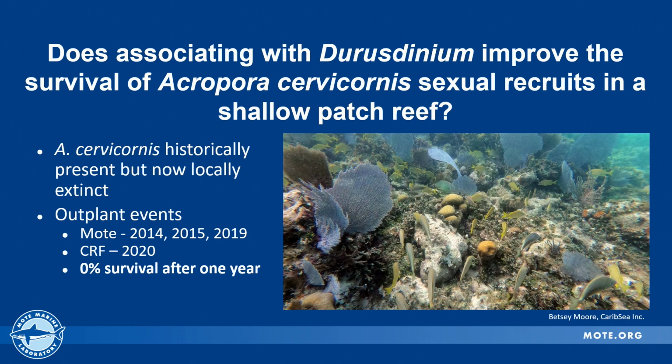Within nearshore patch reefs along Florida's coral reef tract, the branching coral Acropora cervicornis was historically present, but is now locally extinct in a few habitats such as Newfound Harbor, which is south of Big Pine Key, and this is probably due to annual bleaching stress. All restoration practitioners that have previously used field nursery Acropora cervicornis outplanting at this shallow reef site report that all outplants fail to survive after 1 year.